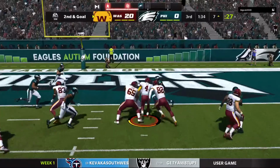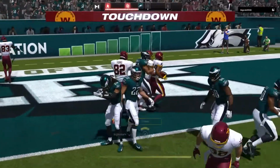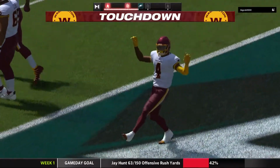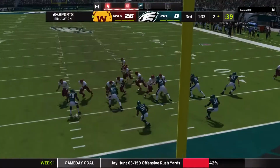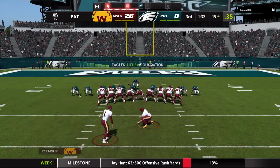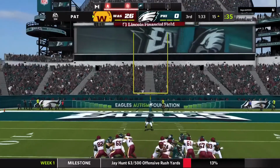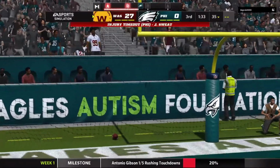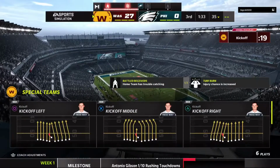A give to Gibson running right. And he is into the end zone for a Washington touchdown. Antonio Gibson. Already his 2nd touchdown here in this opening weekend. And Washington is able to stretch their lead. The point after is good. And that stretches the lead all the way up to 27.